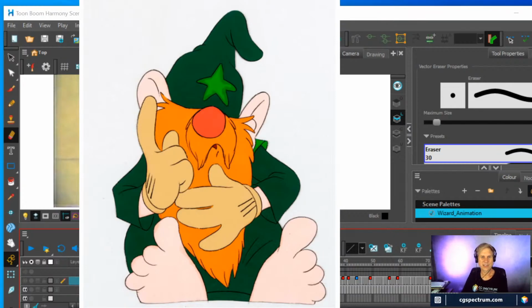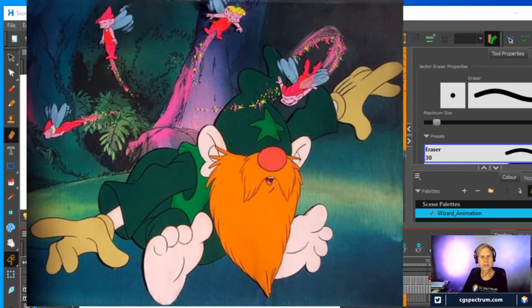And a lot of, like I said, geeks like me, my age, we all grew up with it. And anyway, so I thought, well, what if you took this character and you kind of made it a little more fluid, a little more Disney-ish? So anyway, here's another image from the film.